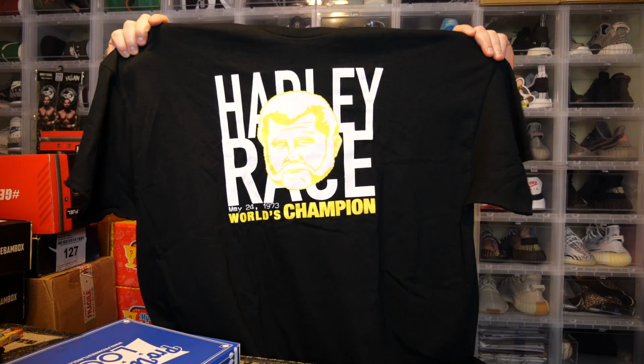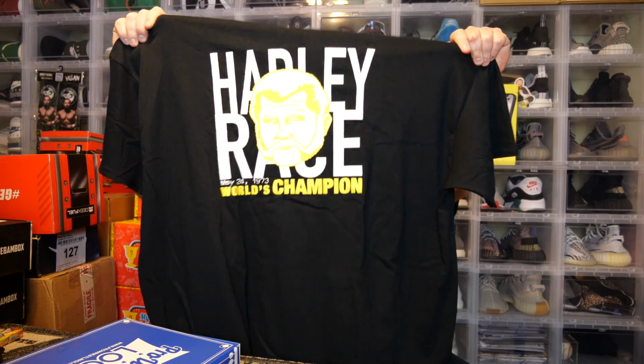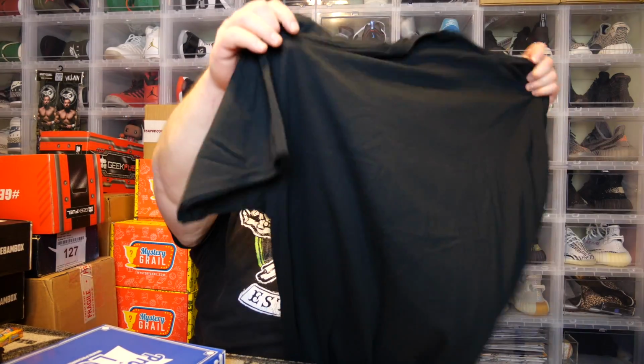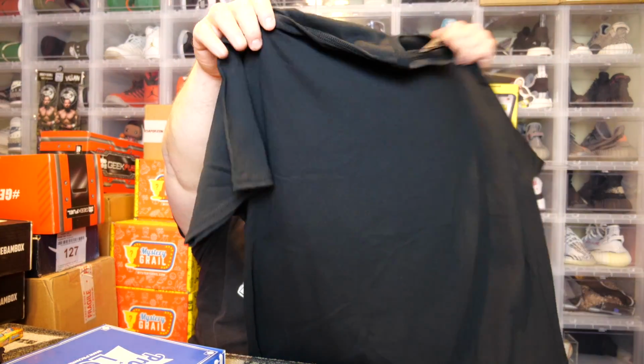Here's the t-shirt. It is a black color t-shirt. Nice. My favorite color for t-shirts are black color t-shirts. A lot of us wrestling fans like the black color t-shirts. Super soft shirt. Feels like a Gildan, that higher quality Gildan shirt. Who do we have? We have Harley Race. That's cool. Harley Race shirt. It says May 24th, 1973, World's Champion Harley Race. Very nice. This should be a 4XL, right?